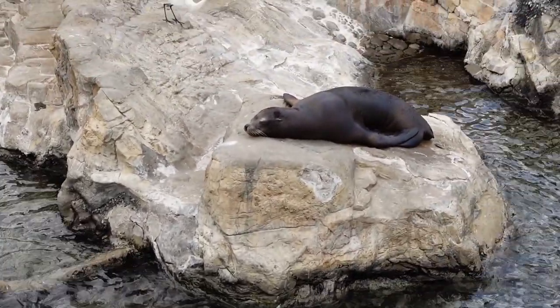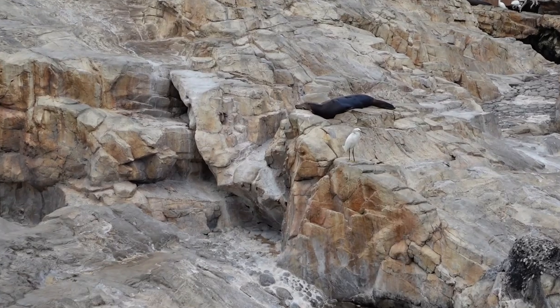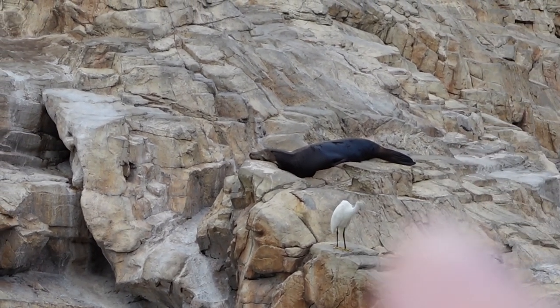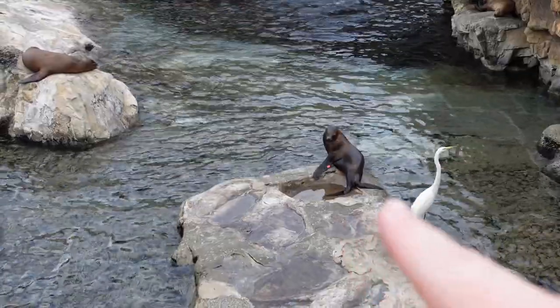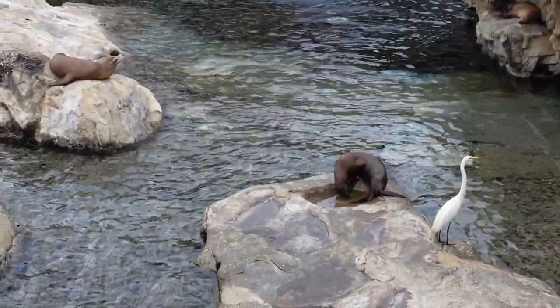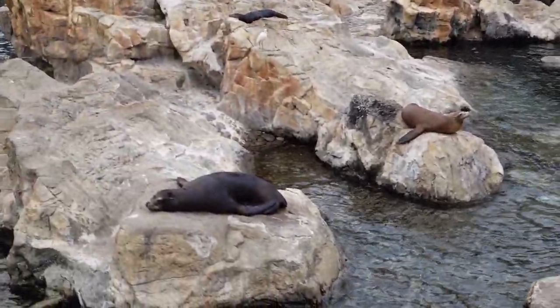He's just like, I'm chilling on my rock, dude. Leave me alone. Look at this one over here. Not a care in the world. Not one care. That's what I need to do. Okay, this guy over here, he's got like no bones. He just literally was bending his head this way. Oh, they are so awesome. This is so awesome.